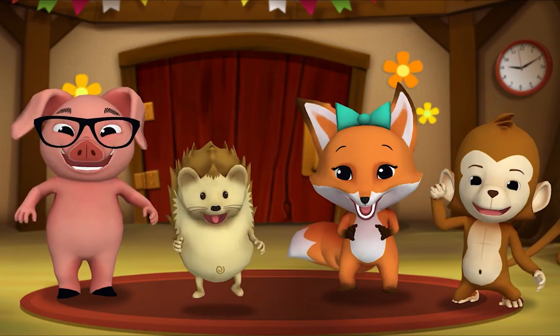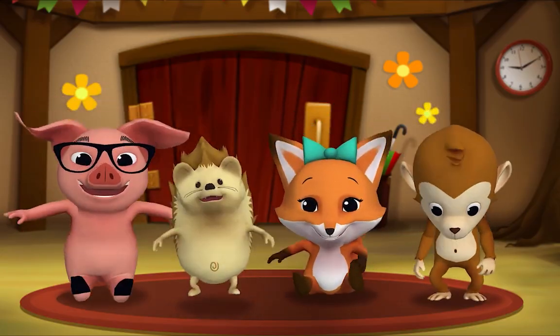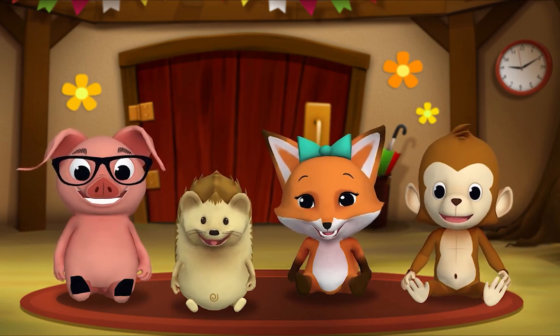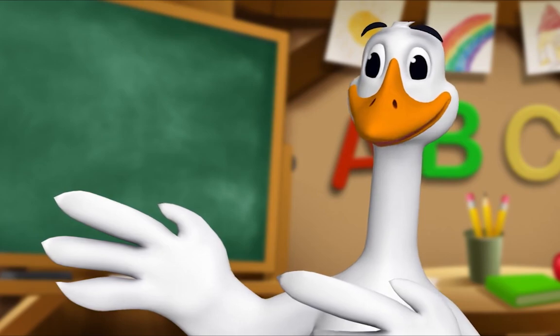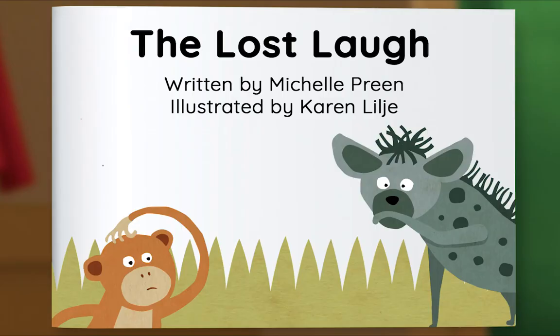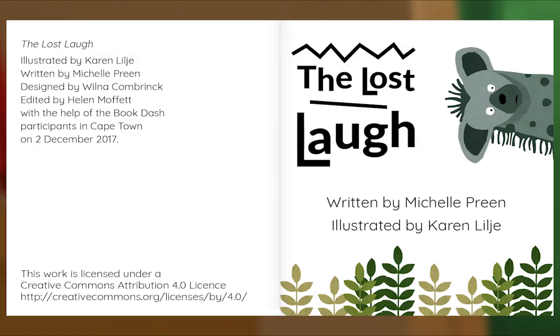It's story time. Yay! Gather round, everyone. What book are we reading? We're reading this one. It's called The Lost Laugh. In this story, Hyena loses his laugh. I wonder where it could be. Let's find out. Let's begin. The Lost Laugh, written by Michelle Preen, illustrated by Karen Lilja, designed by Vilna Kombrink.